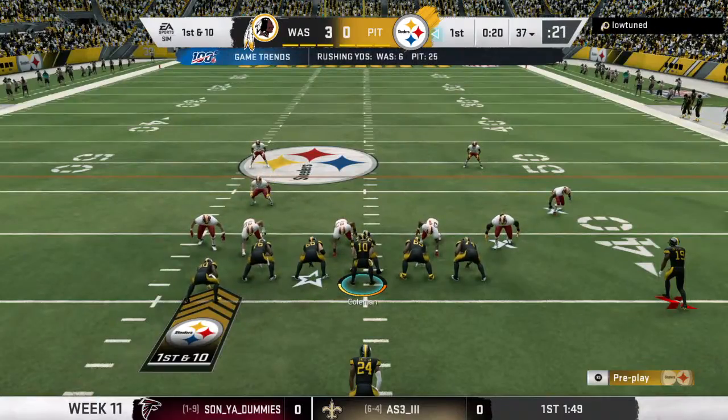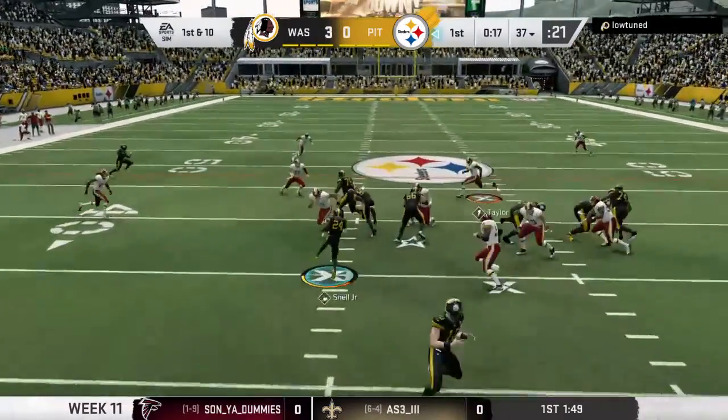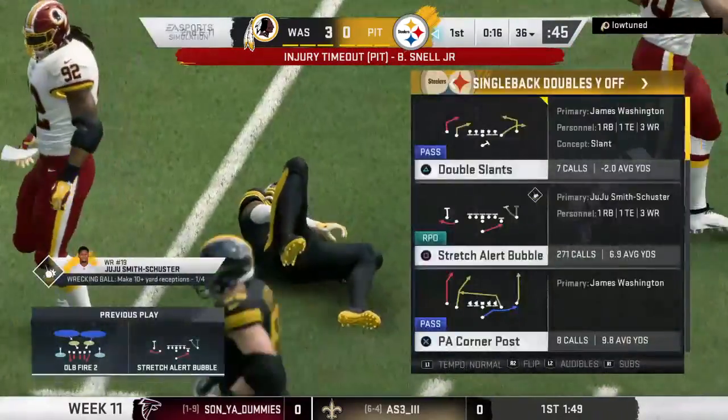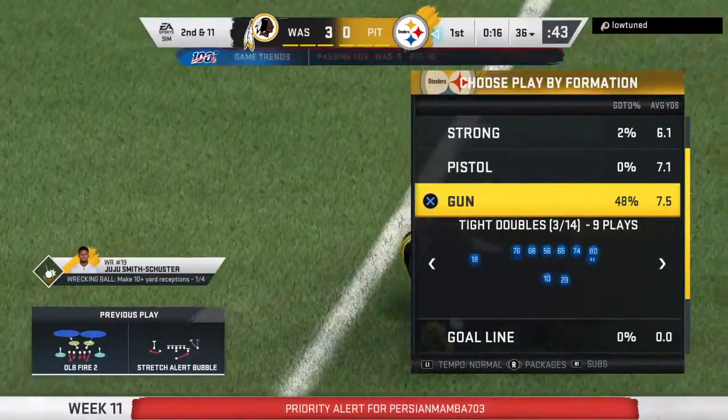One play has him to the 37 here for 1st and 10. On first down, it's Snell again. And he is met quickly in the backfield. Down he goes, folded like a lawn chair.